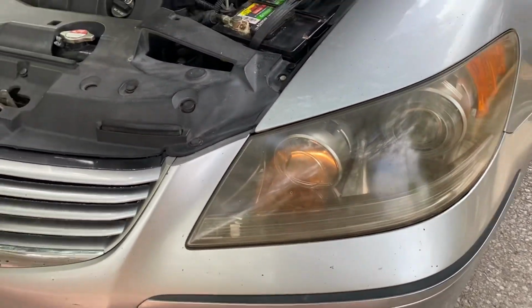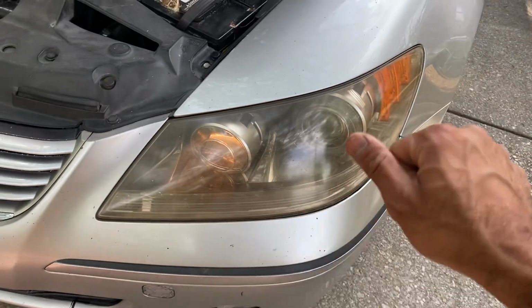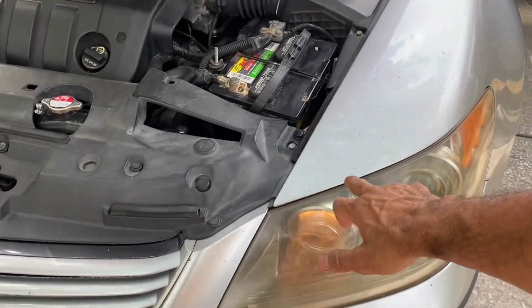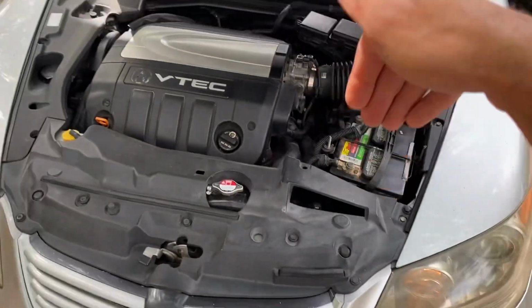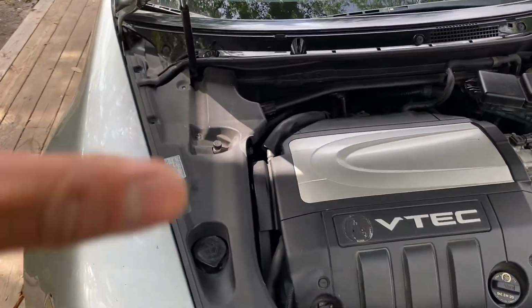The headlights. Every 2 months, I always have to restore the lights, because the seals are getting kind of dry. Water will seep in and cause the haze and fogginess.